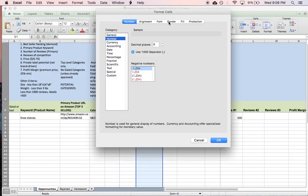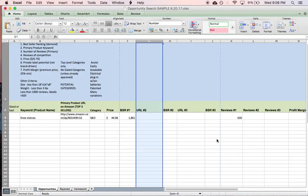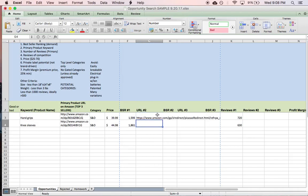All right, let's go to alignment. Let's take wrap text off just to make it simple. Okay, did that work? Yes. There we go. All right. And I don't know why it's still showing, but whatever.